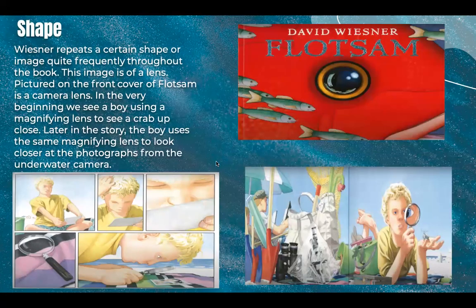Shape. Weisner repeats a certain shape or image quite frequently throughout the book. This image is of a lens. Pictured on the front cover of Flotsam is a camera lens. In the very beginning, we see a boy using a magnifying lens to see a crab up close. Later in the story, the boy uses the same magnifying lens to look closer at the photographs from the underwater camera. So here we can see the camera lens on the cover of Flotsam.